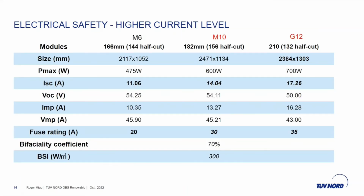And here is the electrical parameter comparison for three typical dimension cells or modules. We can find that the value of ISC increased to a larger extent with the increase in the size of the solar cell. In addition, in consideration of the bifacial module, the current and the voltage under BSI condition may climb to an even larger value, so we need to care more about the electrical safety.